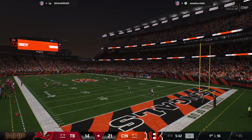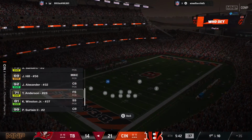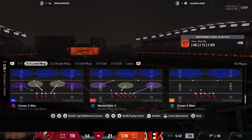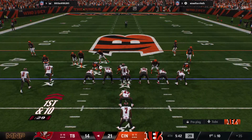And he won't opt to bring this one out. He's content to keep it there in the end zone. They'll start their drive at the 35. Good starting field position for the Buccaneers. 1st and 10.